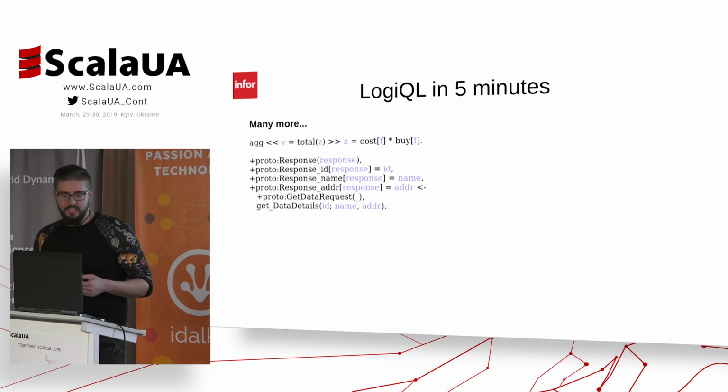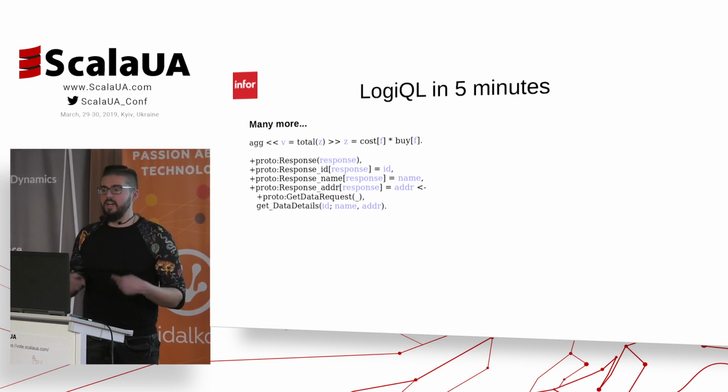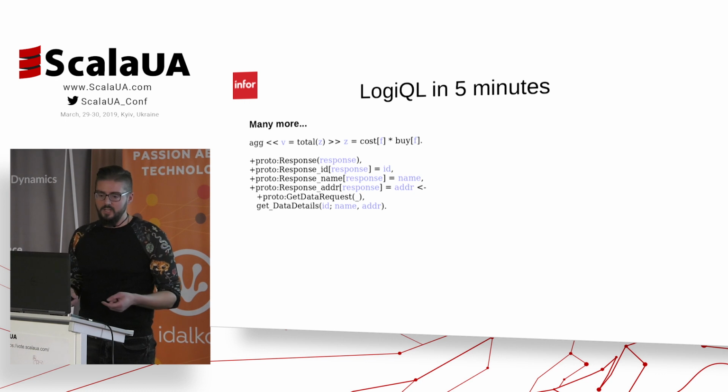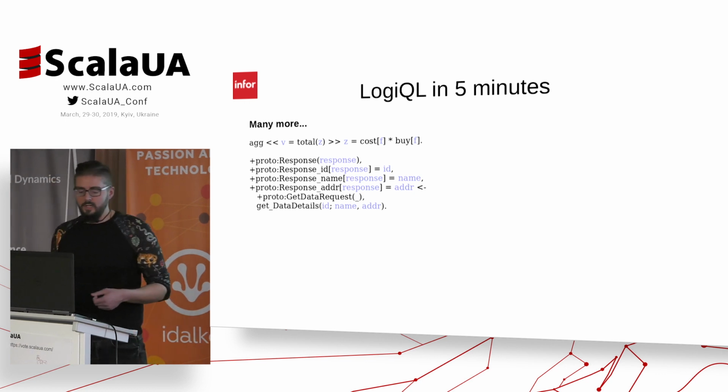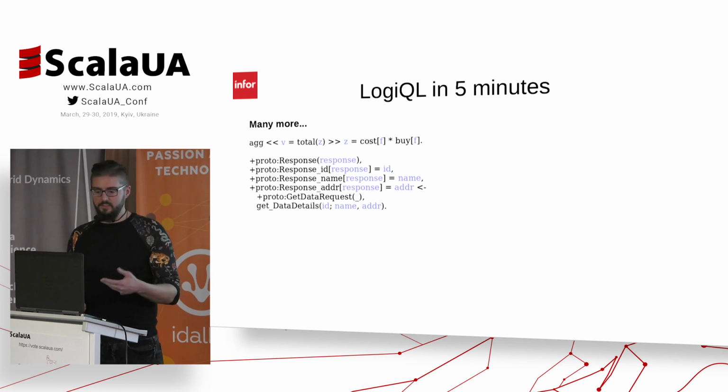What is also interesting is LogiQL has built-in support for CRUD applications. So if you want to serve some HTTP requests, it's extremely easy to handle HTTP get, post, put, and delete because it's written inside the language.